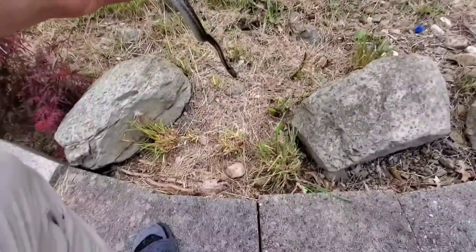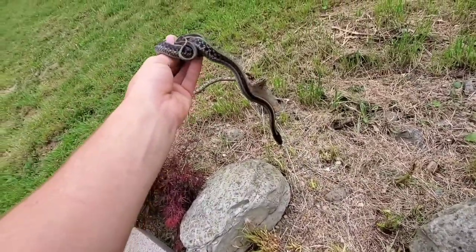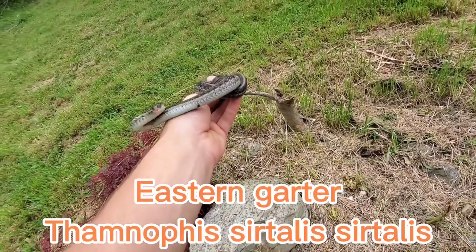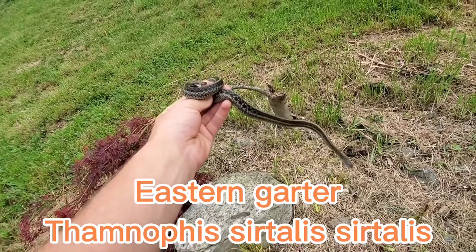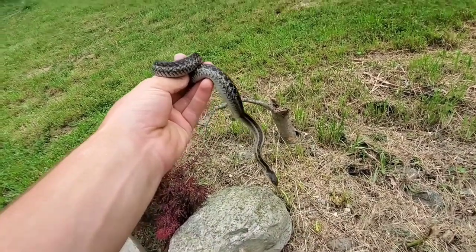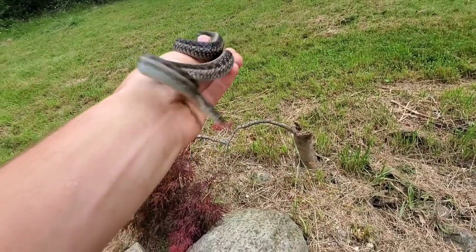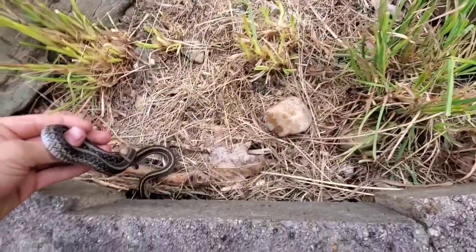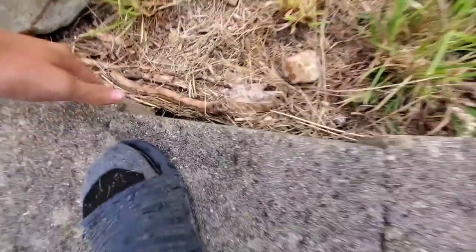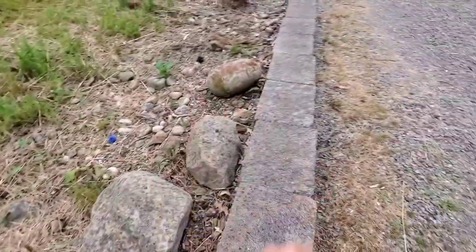Alright, under one of these bricks, I managed to find a nice little eastern garter. Not real happy, deeply in shed, but it's a snake nevertheless. Biting me all over, but me fine. It's raining a ton, so back you go. And I'm gonna keep looking.